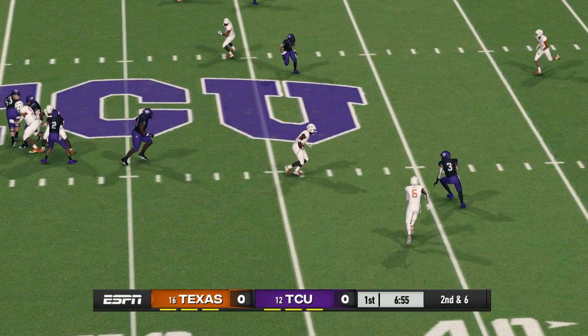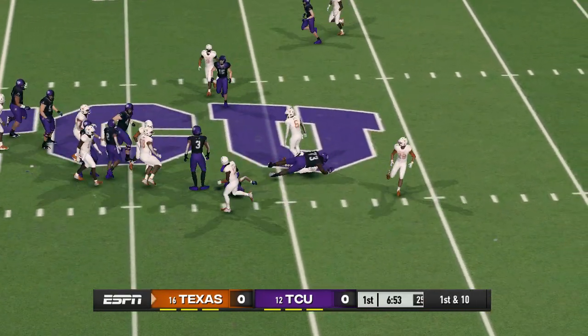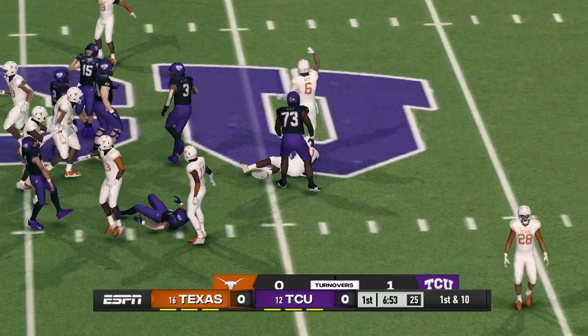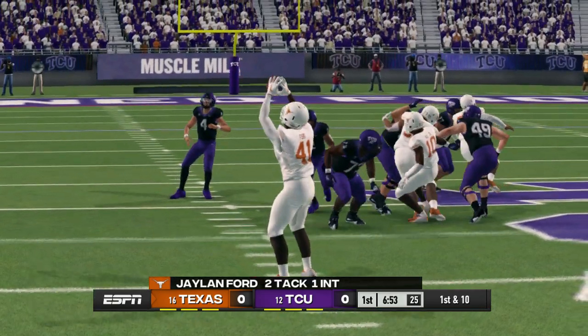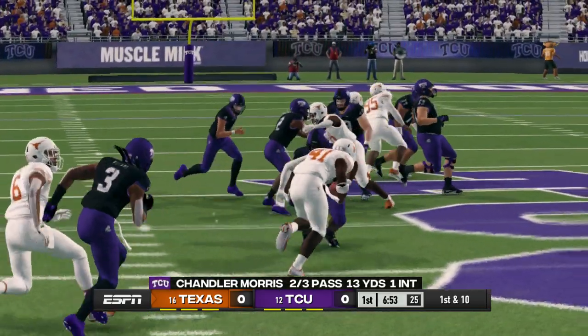Throw picked off. That's a great tackle at the 46-yard line. It's a great job in coverage by this linebacker. He does a good job of reading the quarterback's eyes and is able to come up with the interception.